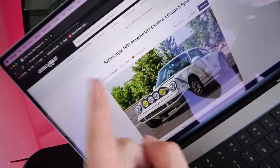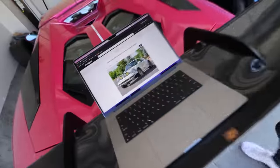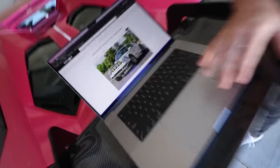So, off camera, check this out, boys. We just got a bid, $180,000. This is such a nerve-wracking process. I've never done this before, and I know I keep saying that over and over again, but I'm so nervous. This is absolutely wild.